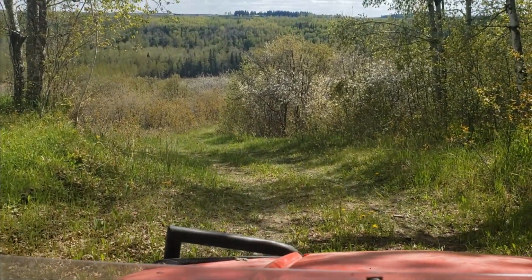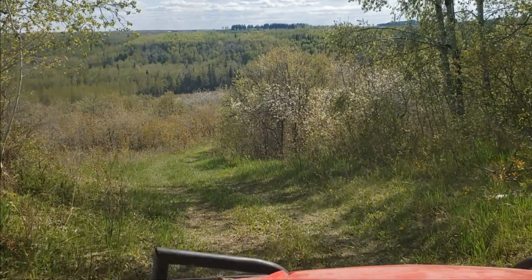There's the start of the quad down to the river, North Saskatchewan River.